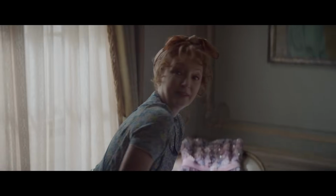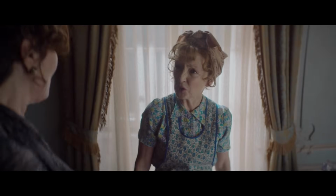Isn't it divine? £500. 500 quid for a dress?